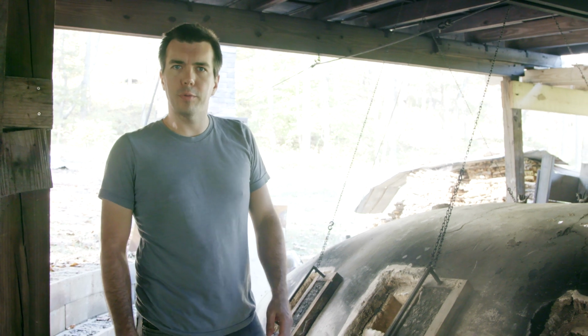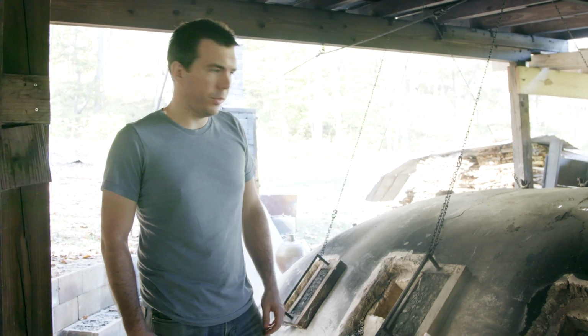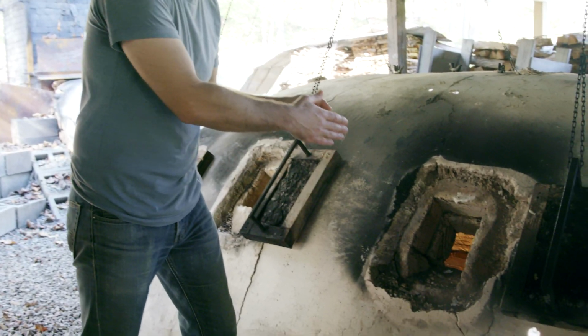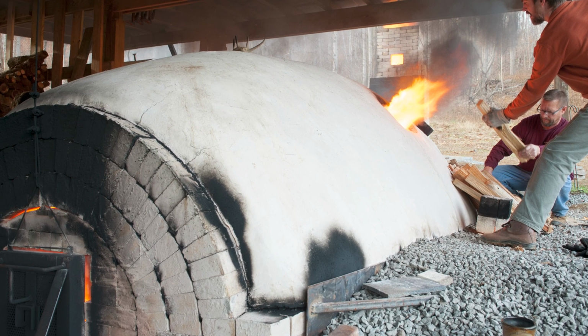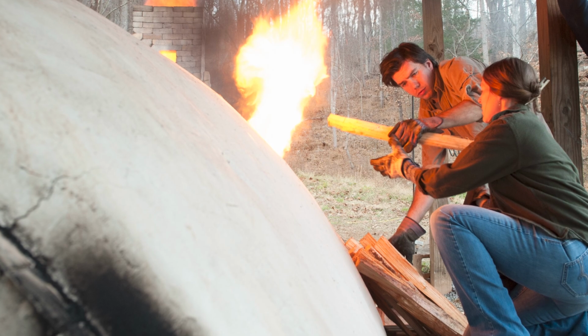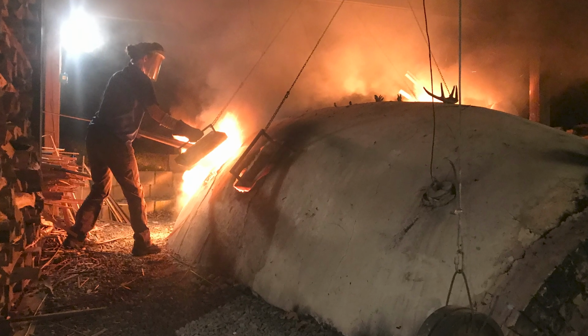Most of the wood is stuck through the front door, but a lot is actually put through these side doors as well. It's just a narrow trench, and there's pots on both sides, and so during the entire firing we're taking skinny pieces of wood and dropping them in between and shutting these doors quick because flame is coming back at us.